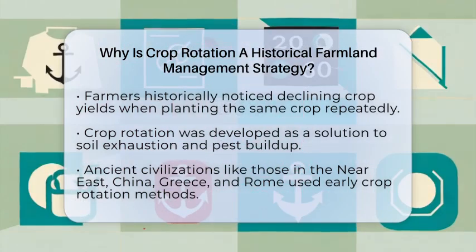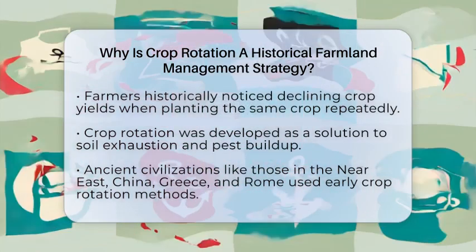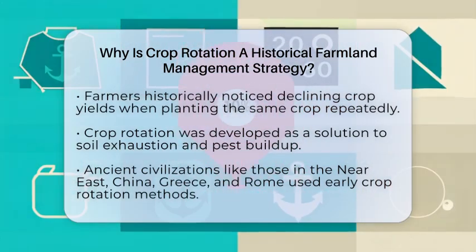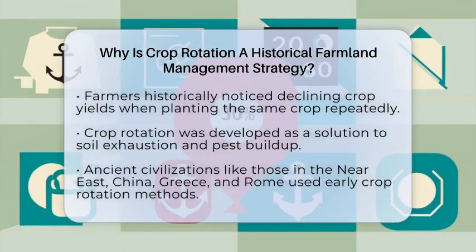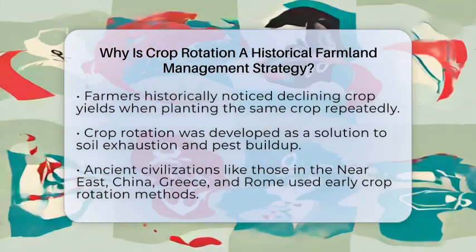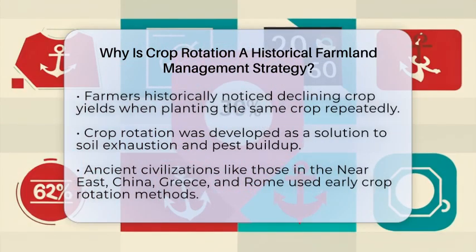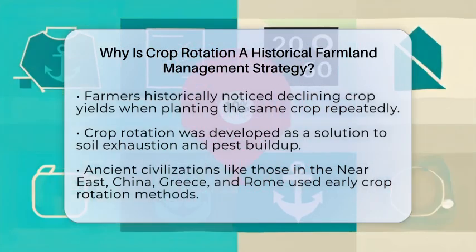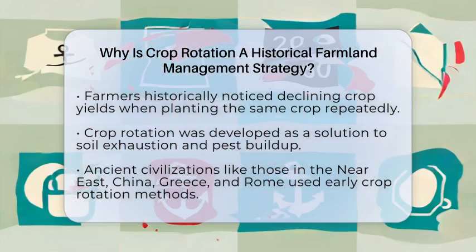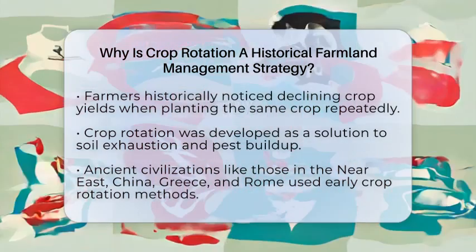This idea, called crop rotation, has been around for thousands of years. It helps keep the soil healthy, fights pests and diseases, and boosts crop yields over time. Early farmers in ancient civilizations like those in the Near East, China, Greece, and Rome used simple systems. They often divided land into 2 or 3 parts, planting different crops each year.